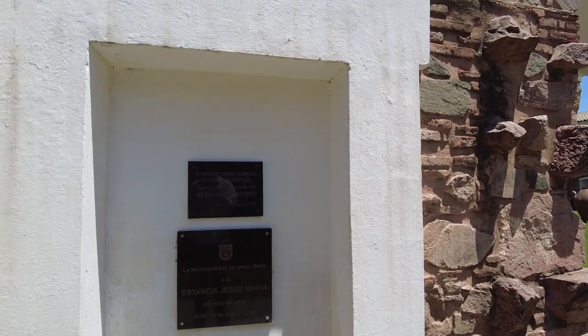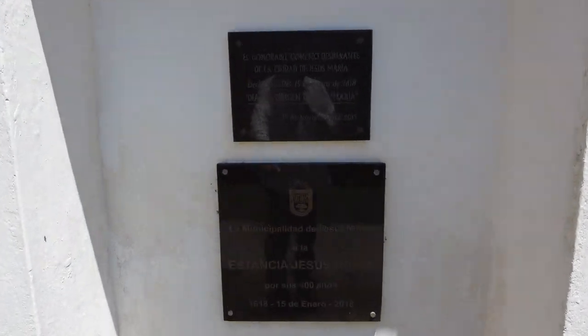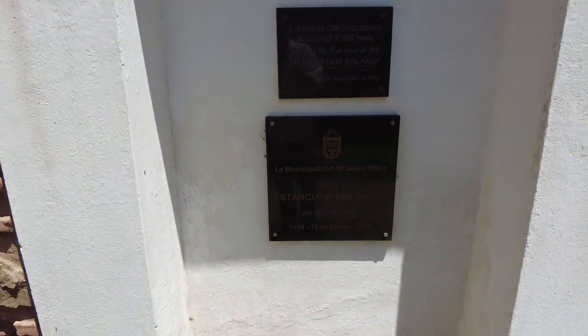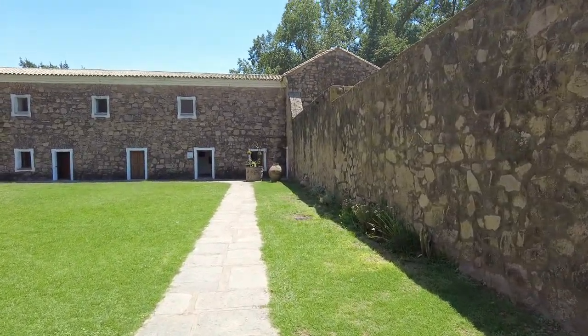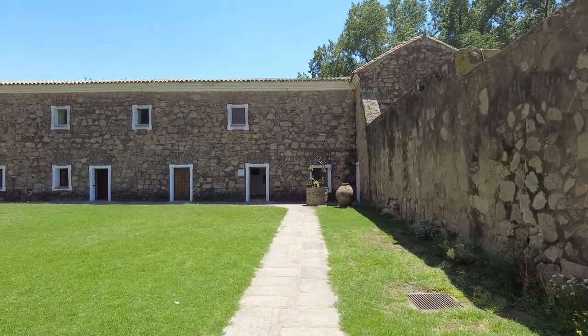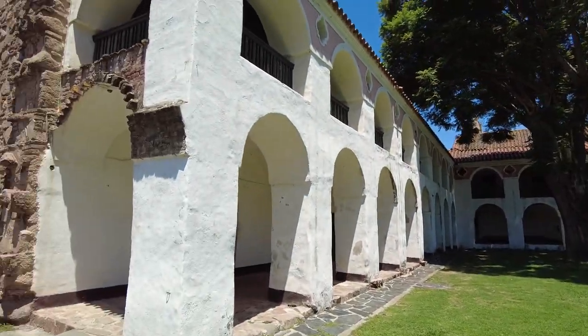Here's a plaque. Oh yeah, see? This is the 400th anniversary. 1618 to 2018. So 1618, that's when the land was purchased here by the Jesuits. And that's when this all started. Actually, let's start here on the lower level.